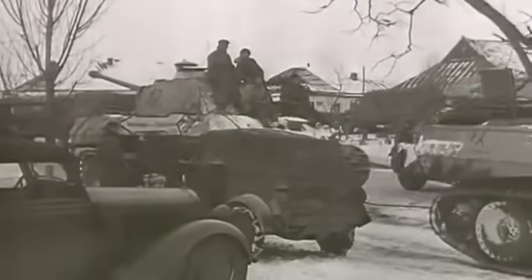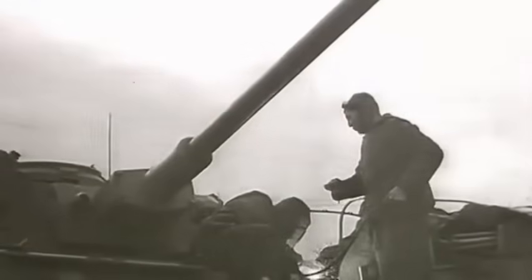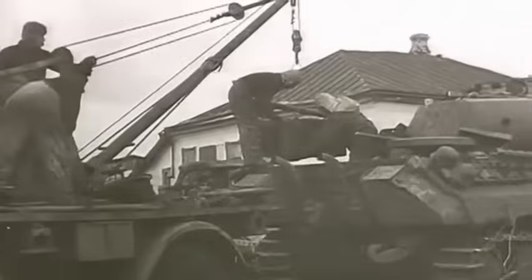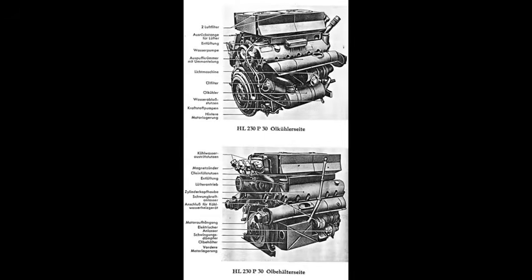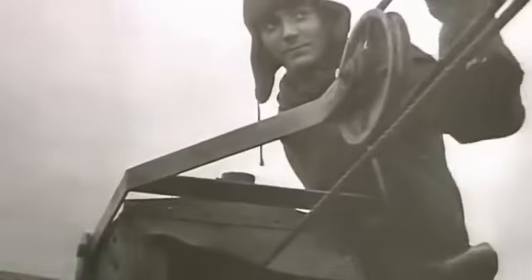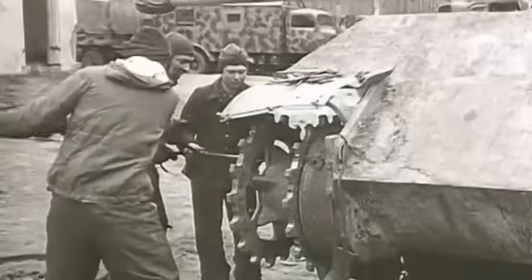The Bergepanther was essentially a modified Panther tank, stripped of its main gun and refitted with equipment essential for armored recovery. Utilizing the Panther's strong chassis and power, it maintained the Panther's mobility and armor protection, which was critical for a recovery vehicle operating very close to the front lines. The Bergepanther used the same Maybach HL230 engine as the Panther tank, which gave it significant power and endurance, especially in rugged terrain.